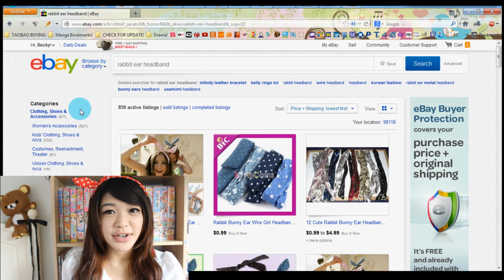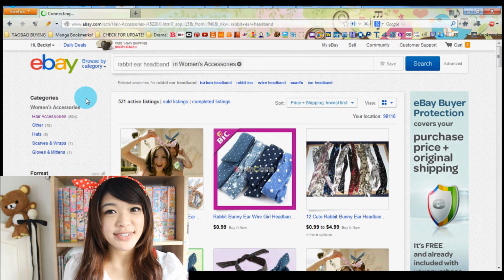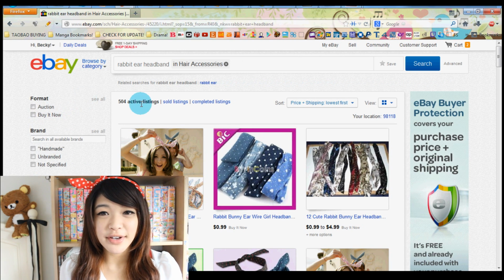Next tip is to make use of the sidebar. You choose the specific category you want and you can choose the price range that you want, color, size, stuff like that, and that will help you narrow down your search. Here I'm going to pick the category of women's accessories and then hair accessories. Here you can see on the sidebar that you could pick auction or buy it now. Auctions, you could almost always get stuff for cheaper than the buy it now price, but if you don't want to wait, you can do buy it now.